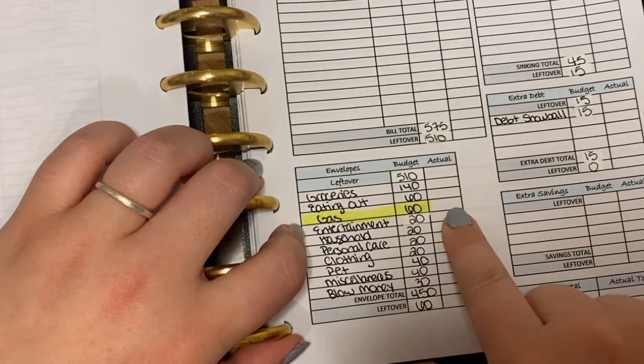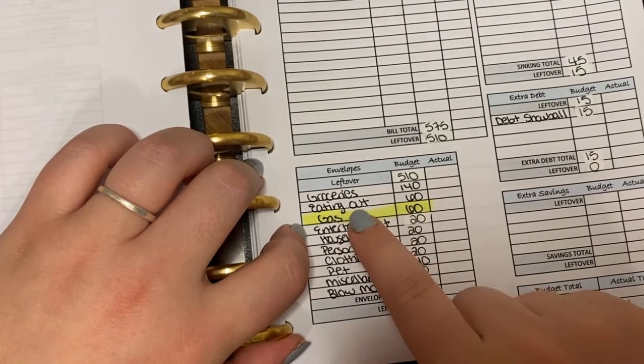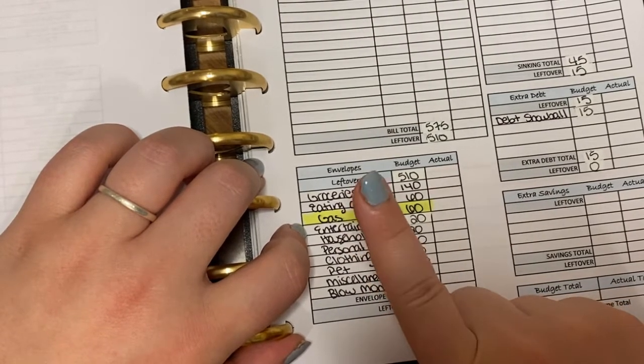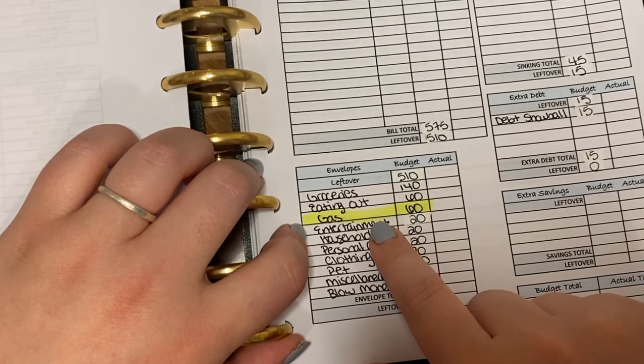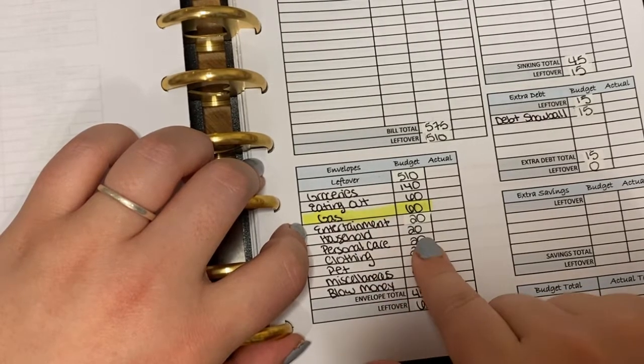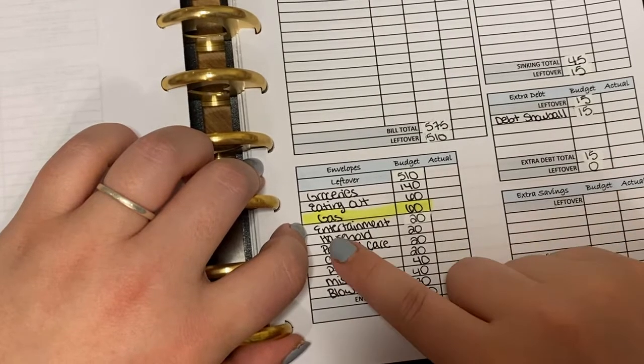The reason this is highlighted is because I am not taking this out in cash. I'm leaving this in my account, and then I'm actually going to just use my card at the pump, because I never go inside. I always pay at the pump, so it's easier to just leave it in my account.